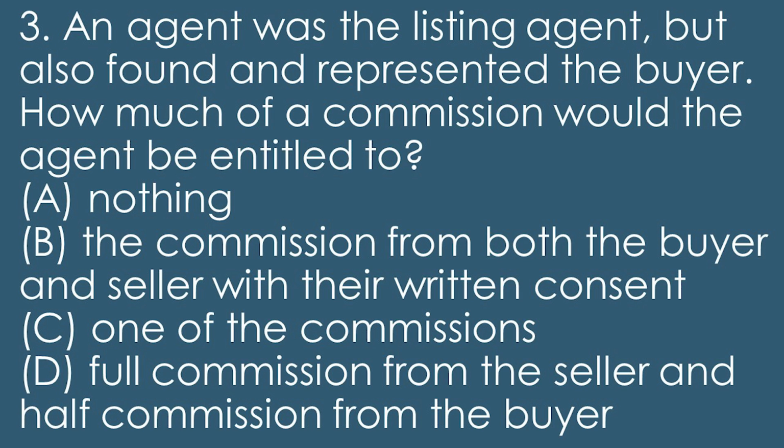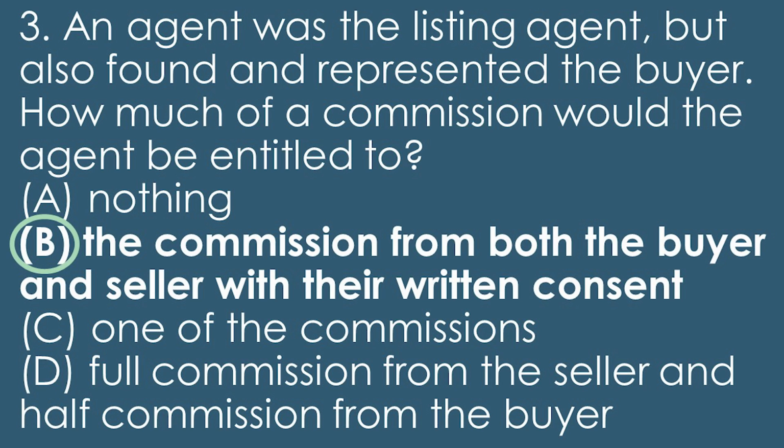Well, the agent is the listing agent, so has the listing. But as also with representing the seller, they find the buyer. And how much of a commission then would the agent be entitled to by representing the listing side as well as the selling side, so representing both the seller and the buyer? Well, this is now a dual agency, and due to this, the agent would be able to get a full commission for representing the seller as well as the buyer, as long as it has the written consent, because as you know, dual agency needs to be consented to. And so then the best answer is B, the commission from both the buyer and seller with their written consent.